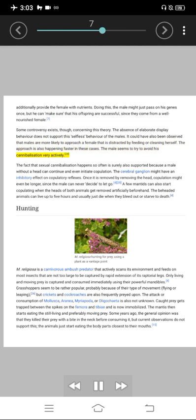The fact that sexual cannibalization happens so often is surely also supported because a male without a head can continue and even initiate copulation. The cerebral ganglion might have an inhibitory effect on copulatory reflexes. Once it is removed by removing the head, copulation might even be longer, since the male can never decide to let go. A few mantids can also start copulating when the heads of both animals get removed artificially beforehand. The beheaded animals can live up to 5 hours and usually just die when they bleed out or starve to death. Hunting. M. religiosa hunting for prey, using a plant as a vantage point.